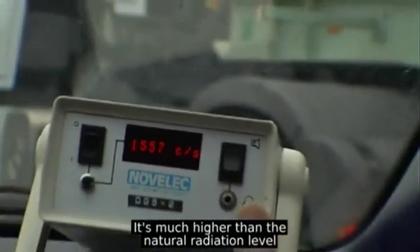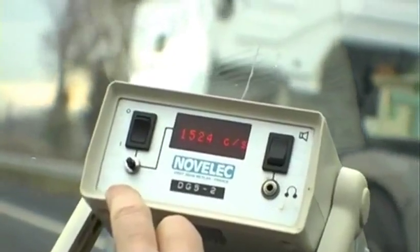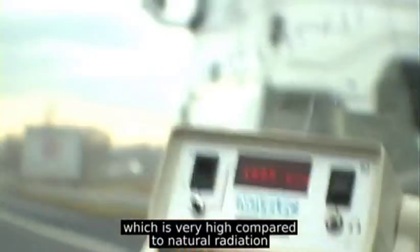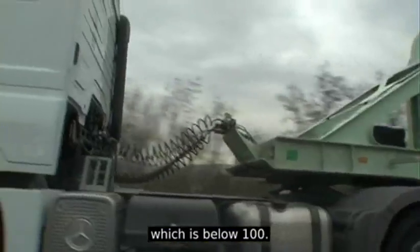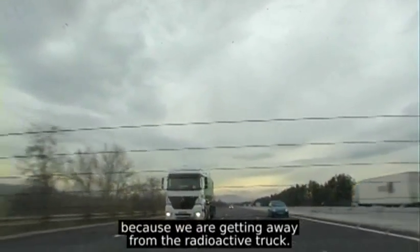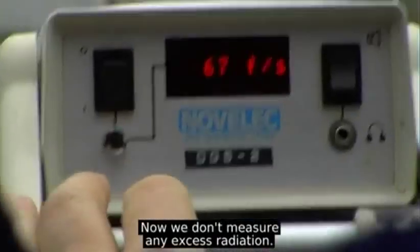Much higher than the natural radiation level, which is less than 100. So at the moment we measure 1,600 counts per second, which is very high compared to natural radiation, which is below 100. And you will see that the level of radiation will decrease because we are getting away from the radioactive truck. So now we don't measure any excess radiation from this truck.